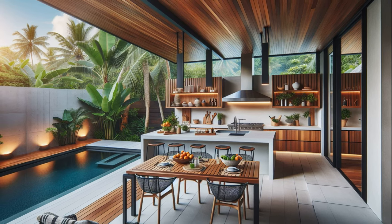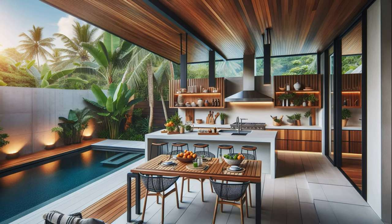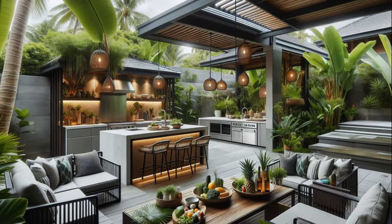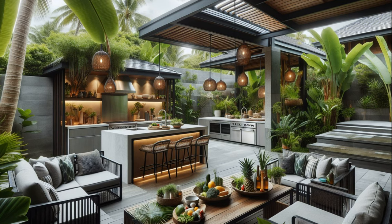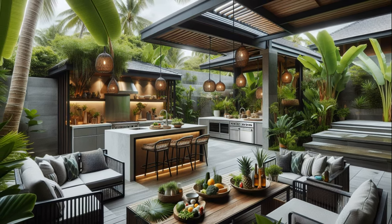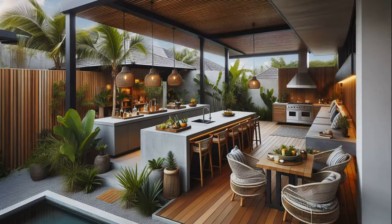Good lighting is essential for cooking and dining after dark. Use a combination of task lighting for cooking areas and ambient lighting for dining and lounging areas. Solar-powered lights are a great eco-friendly option.